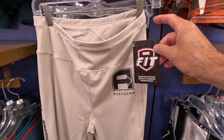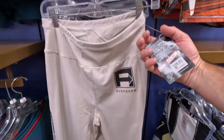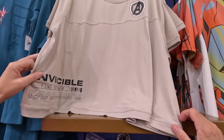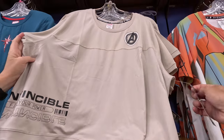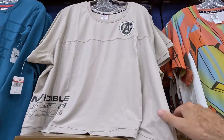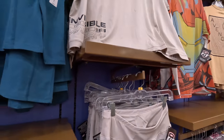All right, this is cool. A little moisture wicking material. And this is only $20. Cool Avengers logo and on the side. Yep, and then it comes with a short sleeve top. That would be nice for hot weather as well. $14.99. Yeah, it's also the moisture wicking material. That's kind of neat.